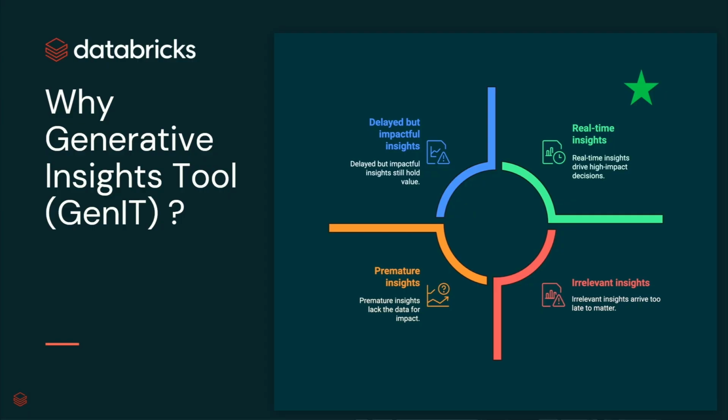Okay, so let's start with a very basic question. Why do we even need GenIT? At HP, we already have pretty mature data platforms and pipelines. We have several enterprise BI tools. We have self-serve dashboards and reports, etc. All of this already exists.